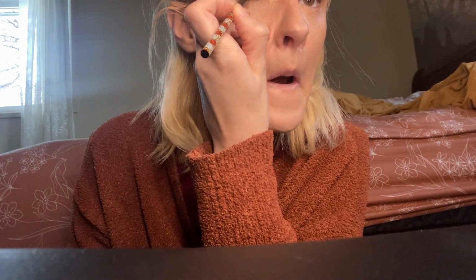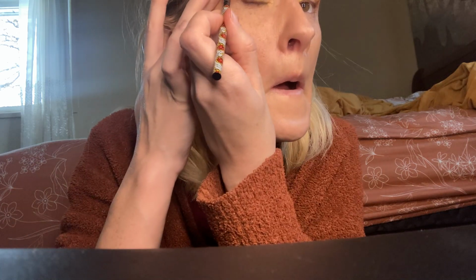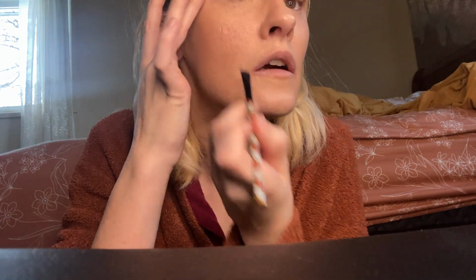Okay, we need some more brown. It should look like right there, right? I don't know what's going on. It's not working. It just keeps getting worse. Oh yeah, that's really bad. Oh yeah, it got way worse. It's thicker on one side than it is on the other. I can see it.